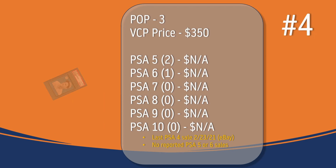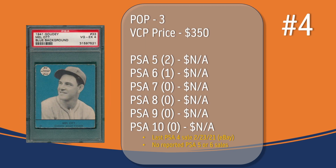At number 4, we have the Mel Ott blue background card. In a PSA 4, there have been 3 graded copies. The last PSA 4 sale took place in February of 2021 through eBay and sold for $350. Now, there have been 2 graded a PSA 5 and 1 copy graded a PSA 6, but there have been no reported PSA 5 or 6 sales in VCP's database.